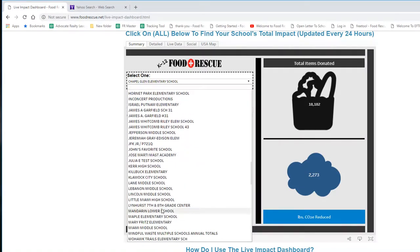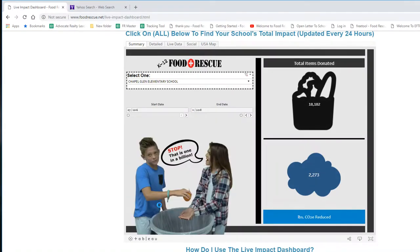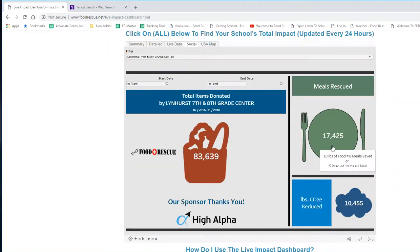and as soon as we click on that, you're going to notice that Lynhurst was able to keep 83,639 items out of a landfill and to keep 10,455 pounds of CO2e from entering into the environment. And again, we can go to our social tab here and we can turn that into a meal equivalent, where it says 17,425 meals were rescued.